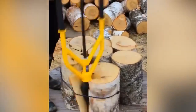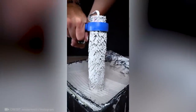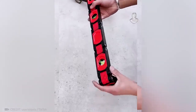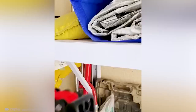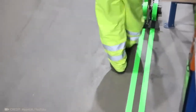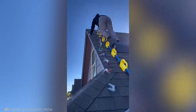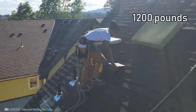This device is much more practical than an old-fashioned axe. A flexible level like this one is every builder's dream come true. With this applicator device, workers don't have to worry about marking things by hand anymore. This portable ladder allows you to safely climb to the roof for small jobs. And for larger scale repairs, these steps can hold up to 545 kilograms.